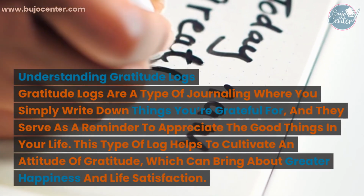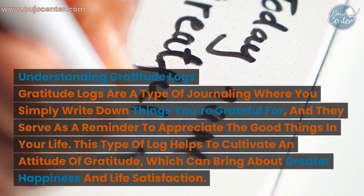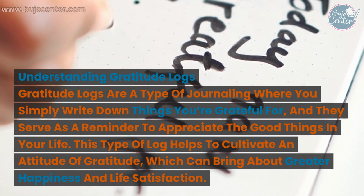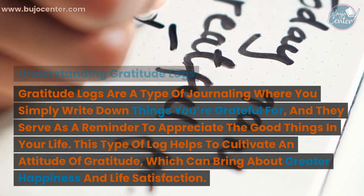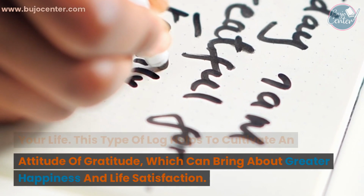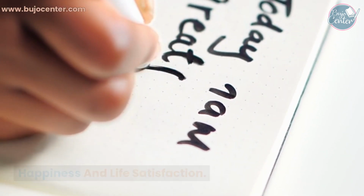Understanding gratitude logs. Gratitude logs are a type of journaling where you simply write down things you're grateful for, and they serve as a reminder to appreciate the good things in your life. This type of log helps to cultivate an attitude of gratitude, which can bring about greater happiness and life satisfaction.